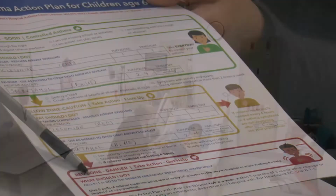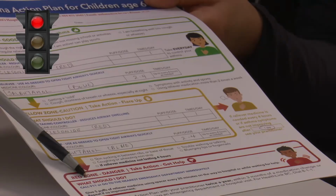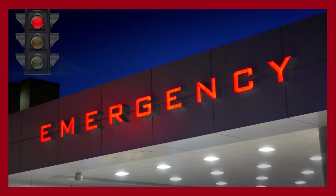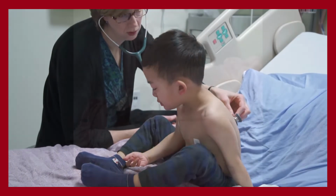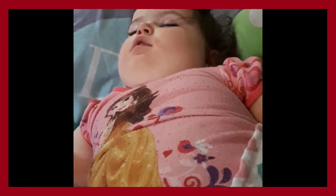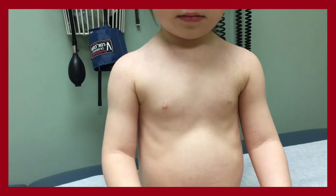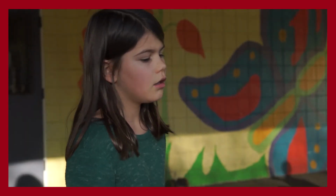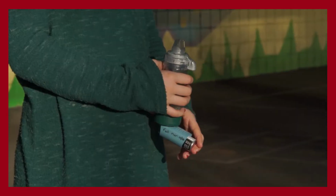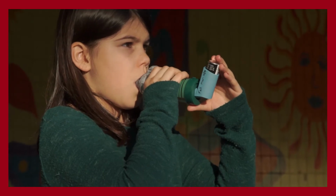The red zone of the asthma action plan is a danger zone. Your child is having an asthma attack. Get help right away. Go to the nearest emergency department if your child has signs of severe shortness of breath. Watch for these signs: non-stop coughing or wheezing, skin sucking in between the ribs or at the base of the throat, trouble walking or talking, or your child needs to use the blue reliever medication more than every 4 hours, or if it does not seem to be helping at all.